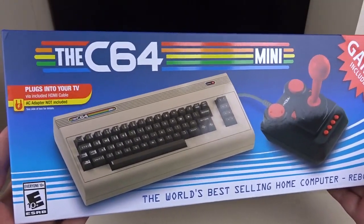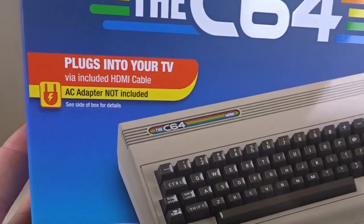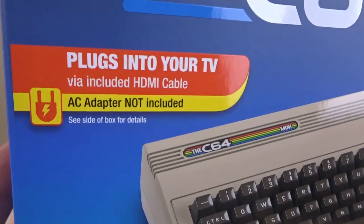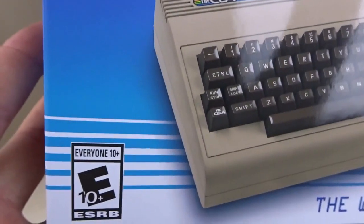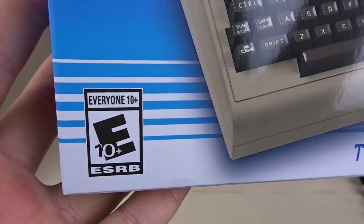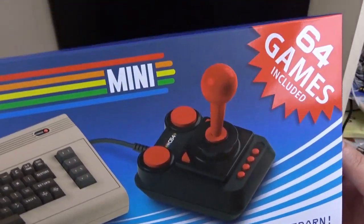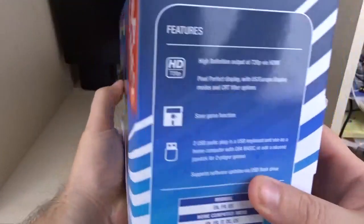So here we are, the C64 Mini plugs into your TV with an included HDMI cable. AC adapter, not included. That seems to be a popular thing nowadays. E for everybody, world's best-selling home computer, reborn, 64 games. What else do we got?